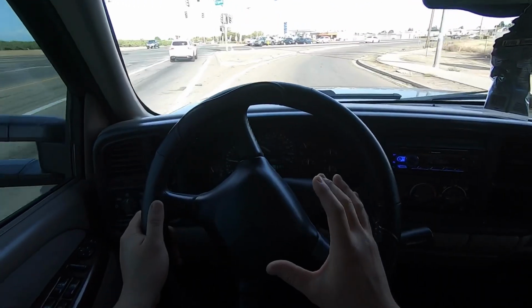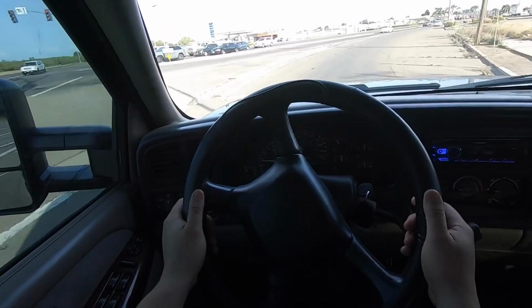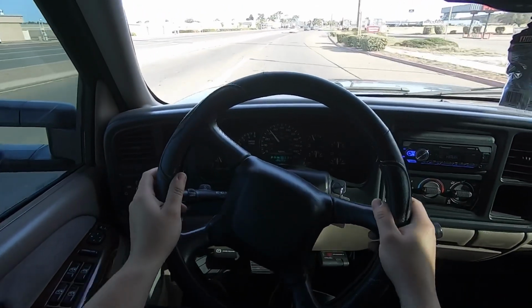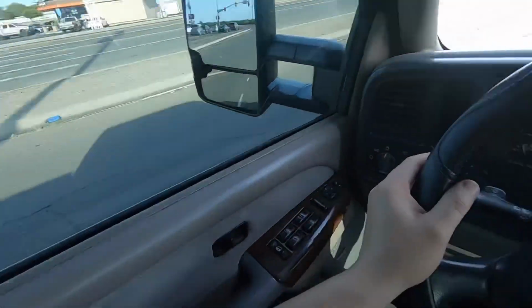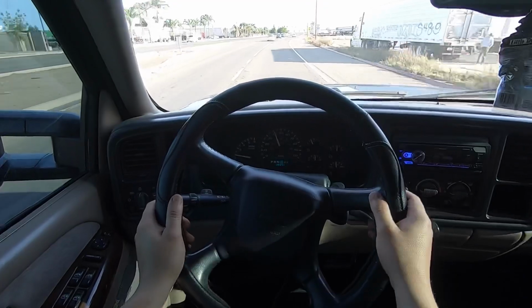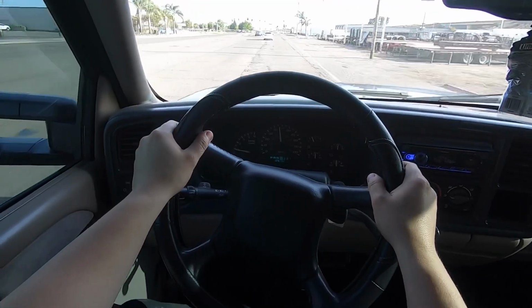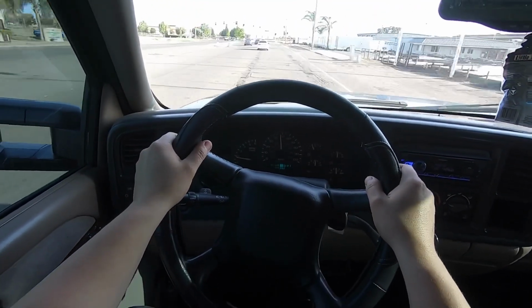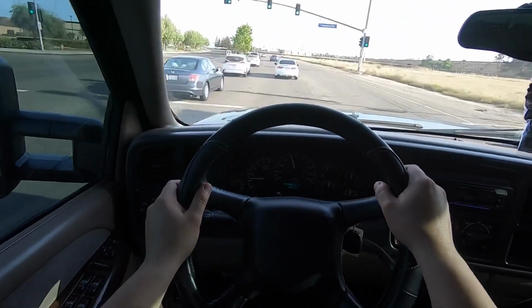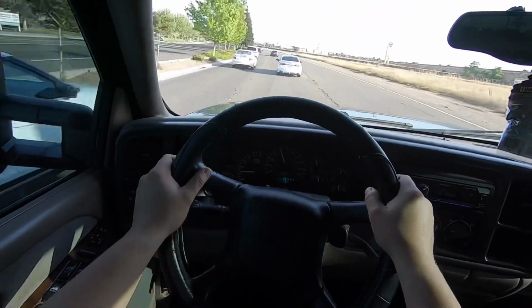The suspension on this thing is like a dream. I mean, it drives like a Lexus, and the steering is super tight, which on a lifted truck tends to get really loose really fast. We're gonna hit some bumps right now. Man, I hit those bumps, but it handled them really well for a big lifted truck.